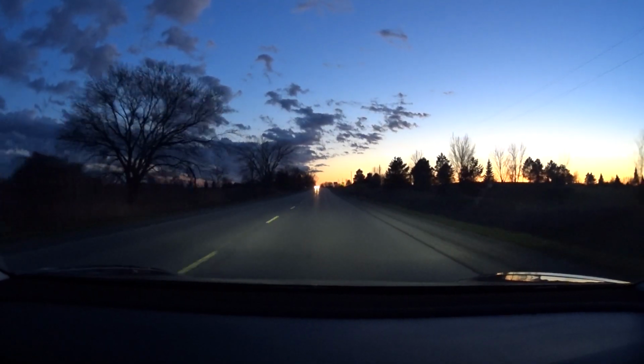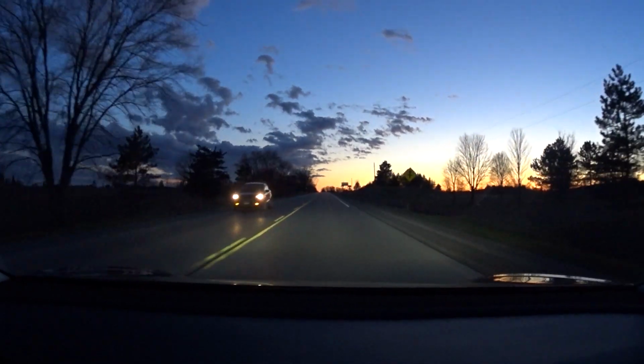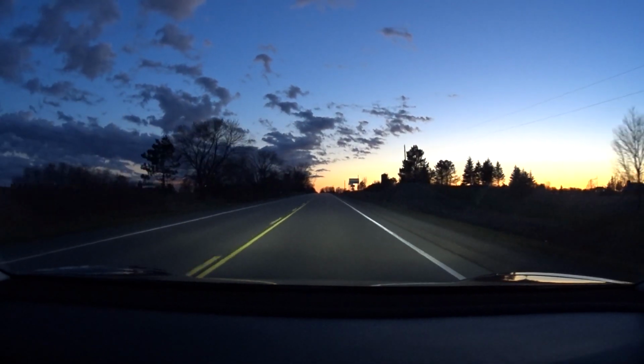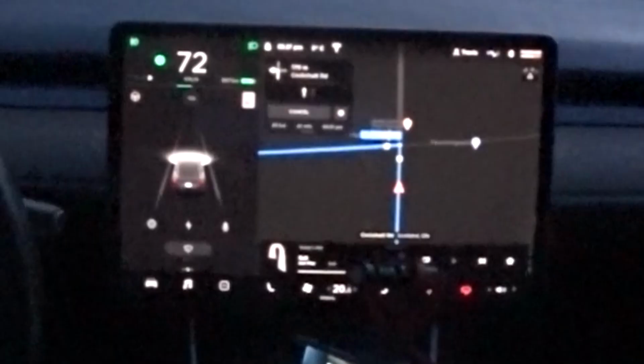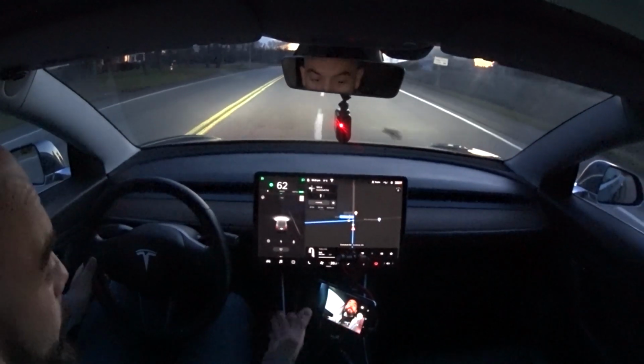So one more piece of advice I can give to you if you're planning on going on a road trip is that you definitely want to use the built-in GPS. So by using the built-in GPS, you're actually allowing the car to know when you're going to charge.